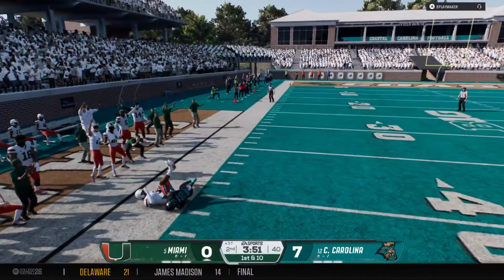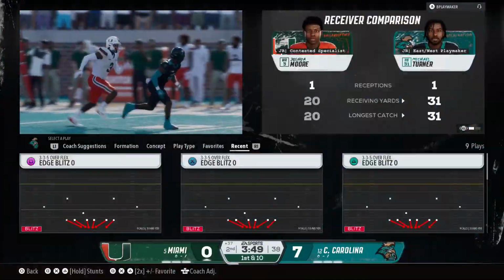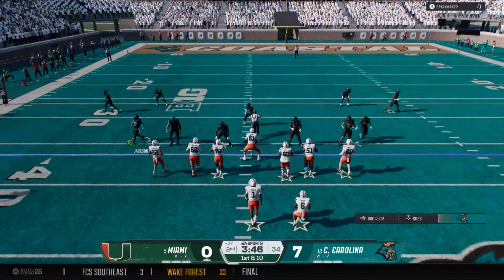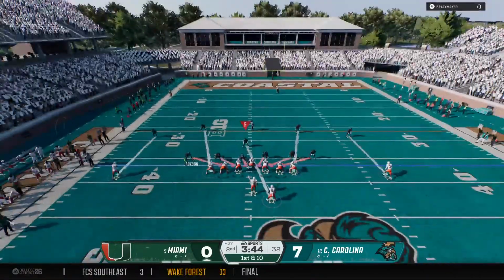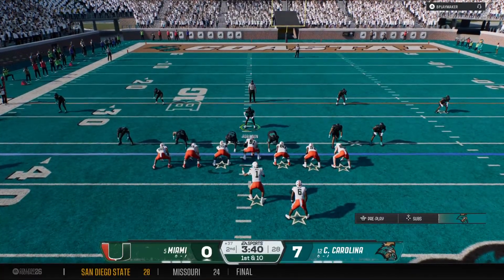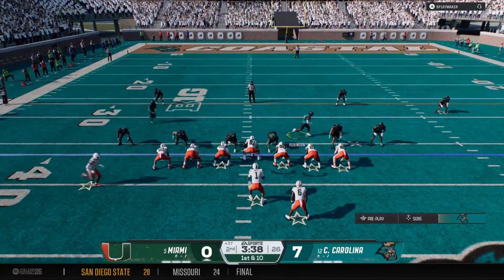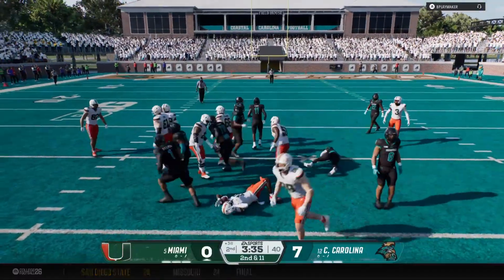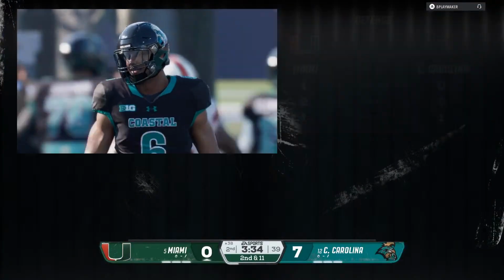Catch made down the left side, an explosive play. They make the tackle, but not before he reaches the 37. The Hurricanes lining up here on 1st and 10. And the wideout goes in motion. They flip it to him on the jet sweep. And he'll be smothered right at the line for no gain.